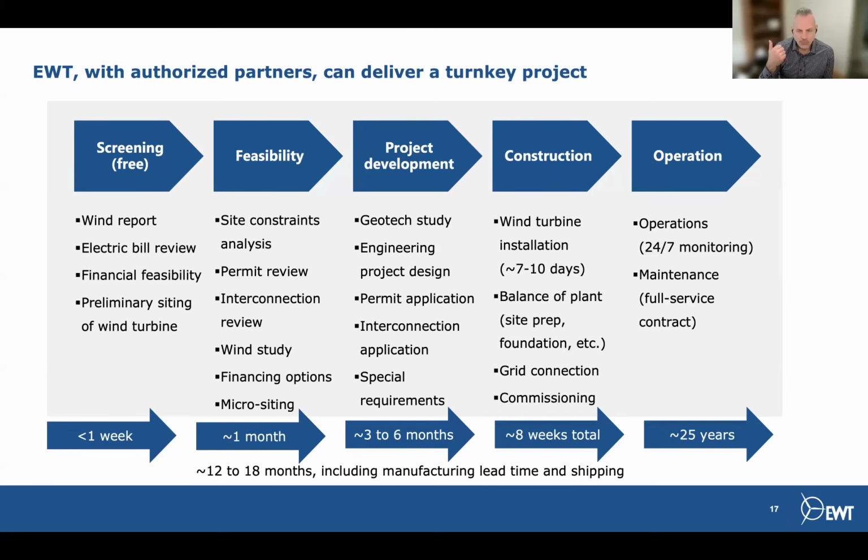Been around for 20 years. There are about 800 turbines operating out there here in North America. Many of those are actually up in the northern parts of North America, in Alaska and northern Canada. But we also have some down in the Midwest and the Great Plains areas as well.